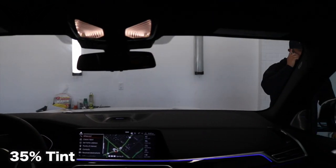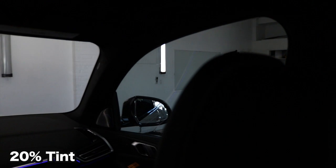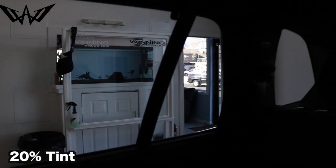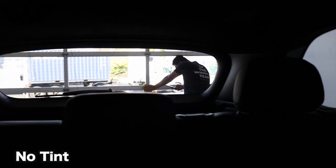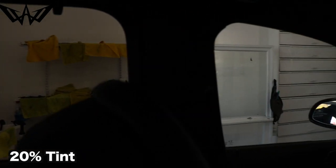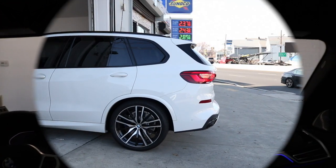Now this is how it looks with tint from the inside looking out. Barely any difference. That's why you should come through and get your tint done by the winning window tints.